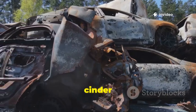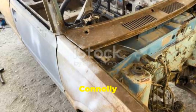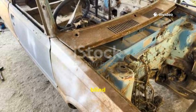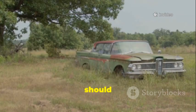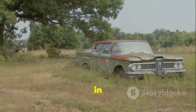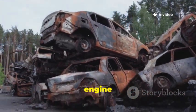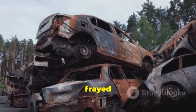Propped up on crumbling cinder blocks next to a collapsed chicken coop, we find a Rolls-Royce Phantom. The Connolly leather, thicker than a good steak, is split and ruined. The walnut burl dashboard, once polished to a shine that could blind you, is warped and delaminated. The fiberglass body, which should be immune to rust, is instead cracked, spiderwebbed, and covered in a thick layer of algae. Under the bonnet, the legendary 327 small block V8, an engine known for its power and reliability, is a horrifying mess of corroded metal and frayed wires.